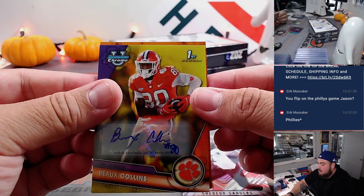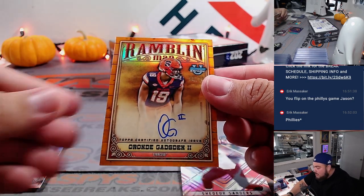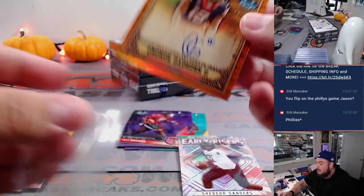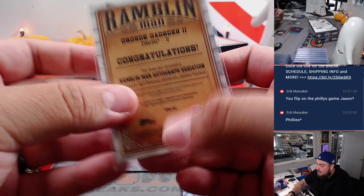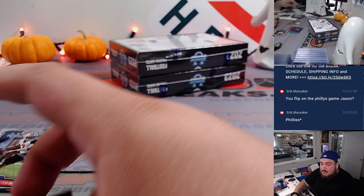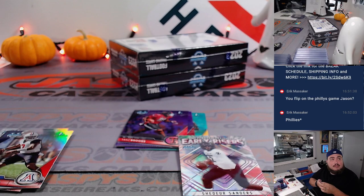Shimmer. And it's Oronde Gadsden for Syracuse, Ramblin' Man to $25. That's an awesome one. Syracuse also, I believe, part of the combo. Matt Smith, man, the combo team eats, you guys. Combo team eat. Damn, it's already 5 o'clock?